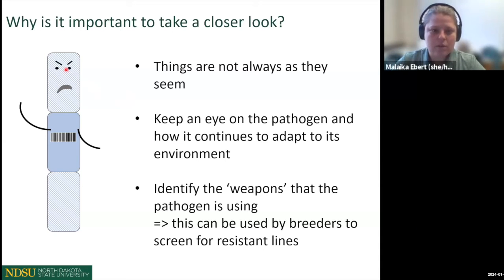We will use this one, because we don't know what it is exactly, to identify the little weapons. So we can give the breeders a better picture of what kind of weapons this Fusarium might be using to infect the plant, and the breeders then can translate these things into what they need for a line to become resistant.